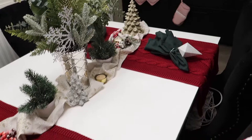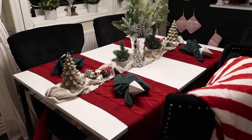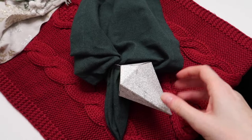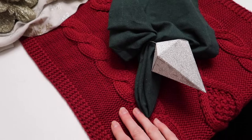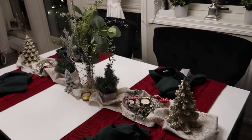I'm now done decorating the table, and this runner, you guys, really made a huge difference. I love the texture of it and I love the color as well. I think it totally made the tablescape come to life. I also decided to add these ornaments to the napkin. I will not add plates or anything on today just because we don't use that for breakfast, and I also need to get some charger plates, so I will not spill anything on this runner. I also love how everything turned out. Let me know down below what you think.